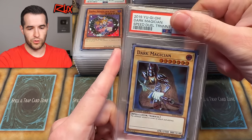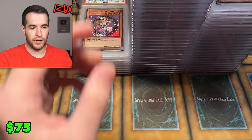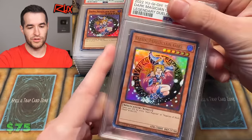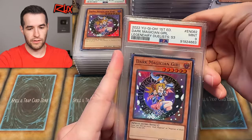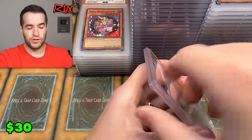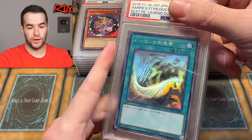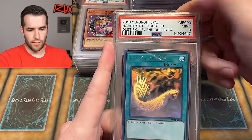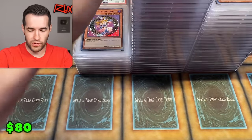Okay, now we have another Speed Duel Dark Magician. Another 9. Okay, at least we got a 10. 3 cards left. Let's see. We have Dark Magician Girl, regular text. Come on, another 10. Another 9. All right, man. Some of those were a little off-centered. 2 cards left. We have, okay, Harpy's Feather Duster. This was also a gift along with the Relinquished, I think. Let's see what it got. 9. Okay, can we get one more 10 on the last card?